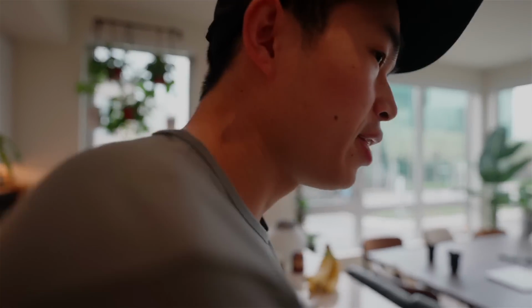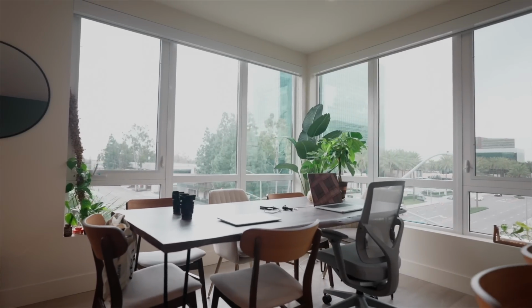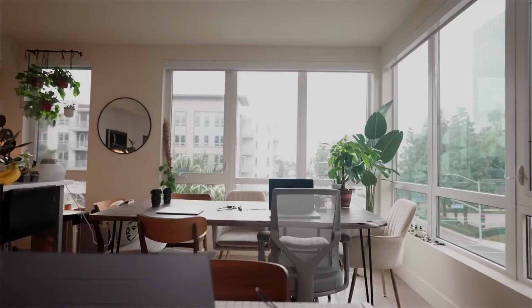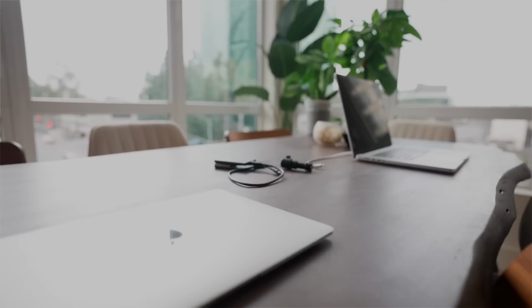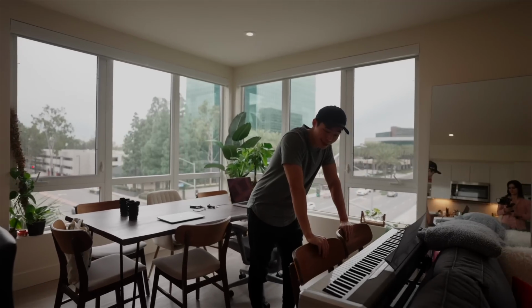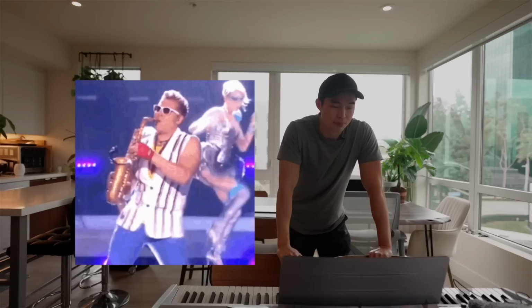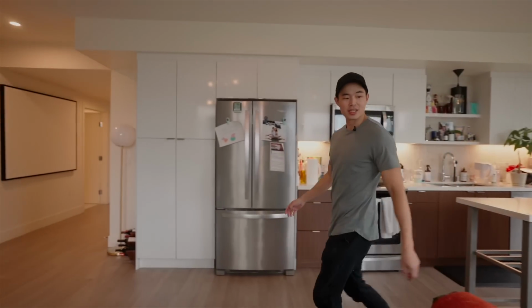So coming around over here, this is one of our main workstations. So I know it looks like a dining table, but we don't eat here. This is literally just for working. And I really like using my laptop, facing this nice view. Here we have my electric piano. I barely play it, but I mostly just have it here to look like I am musically talented, but I should probably play more piano since it's here and taking up a lot of space.